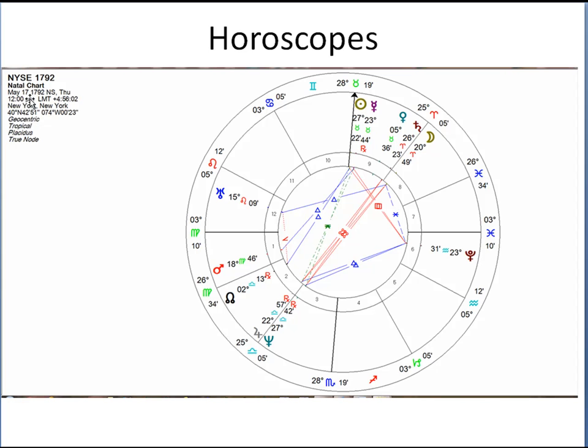I'm just using 12 noon here. I think the more accurate time some astrologers use is like 8:54 a.m. But there are various times, though it's not that important because the planets won't move that much in one day.